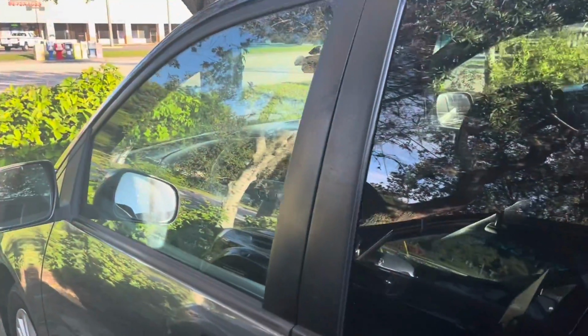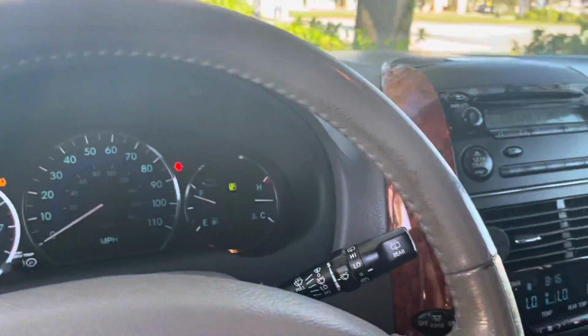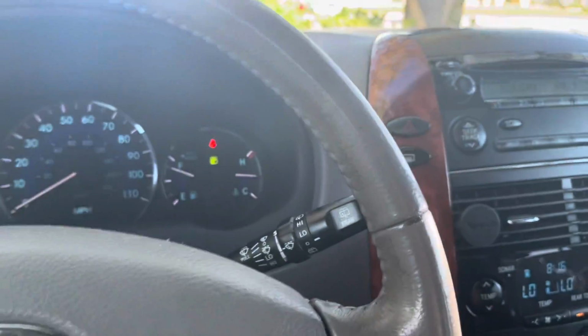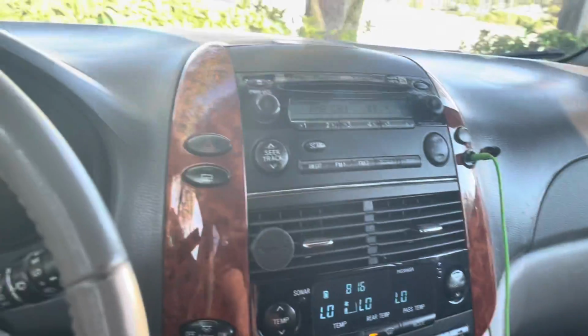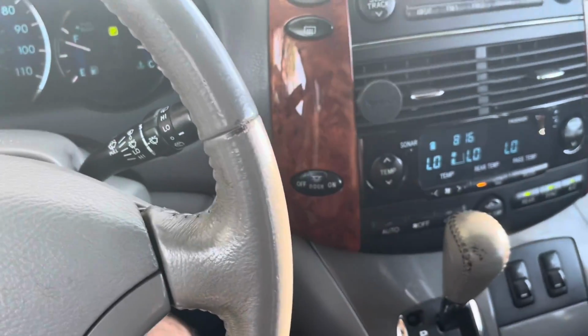That was loud. Well, anyway, good day to you guys. I think I'm gonna have a weird one here. This is an AC complaint. Customer states that every now and then the AC just stops blowing cold. He said it's ice cold when it does work and then it stops.